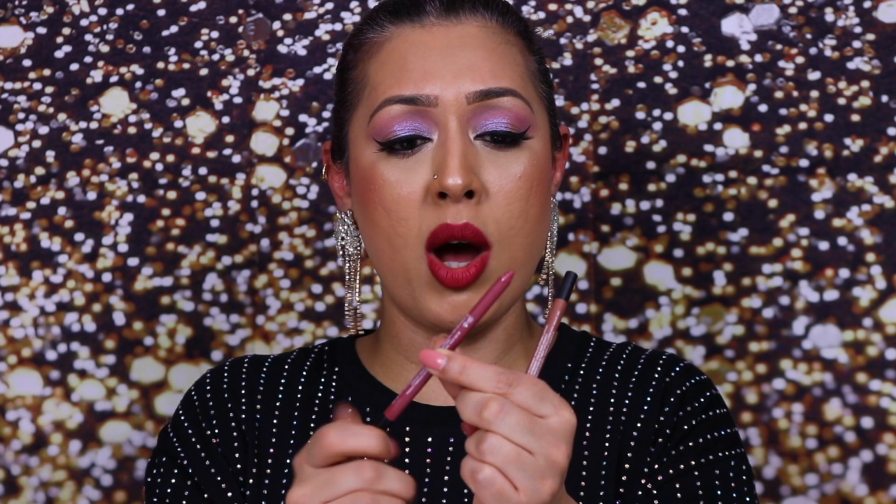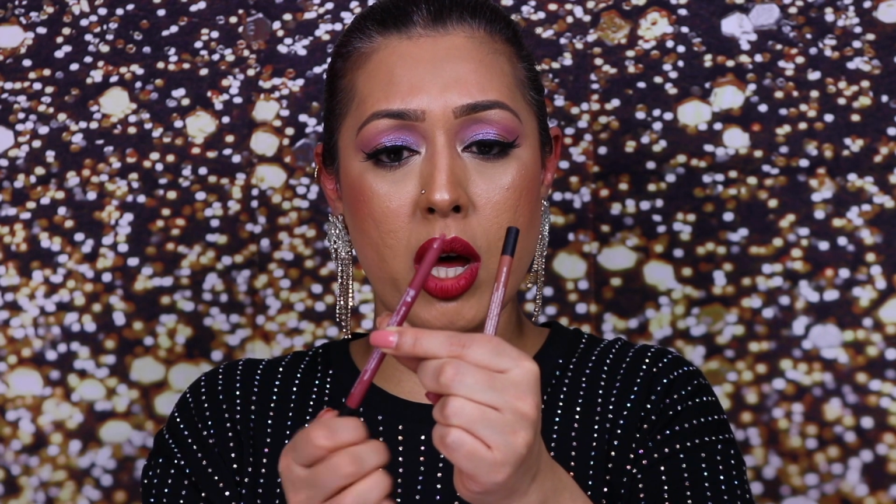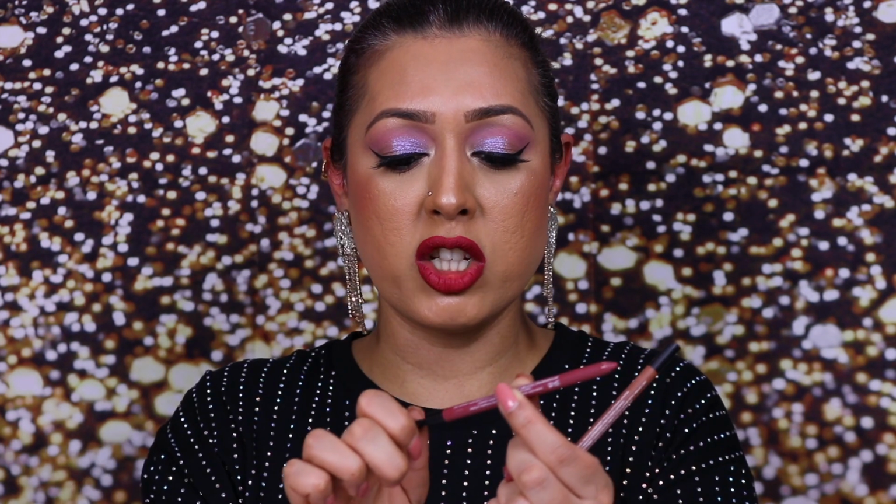Last two things, again Huda Beauty, are these lip contours that she came out with, Lip Contours 2.0. I don't know what was wrong with the other ones other than the edges would get a bit sharp. So these ones are a little bit different because you wind them up at the bottom and then the actual lip liner starts to come out at the top. There's a sharpener on the bottom as well, but I've not actually bothered to use it, to be honest.